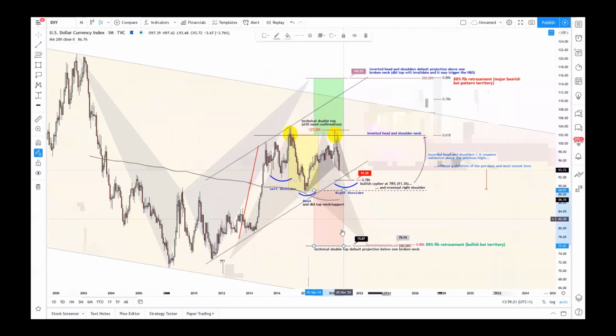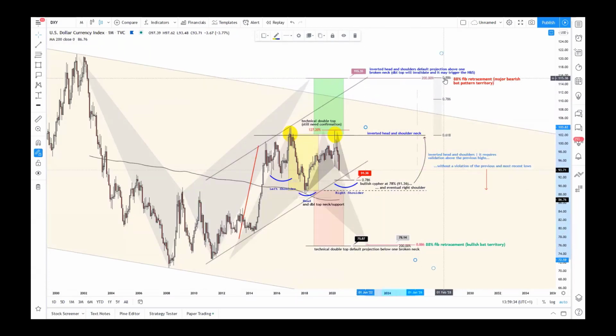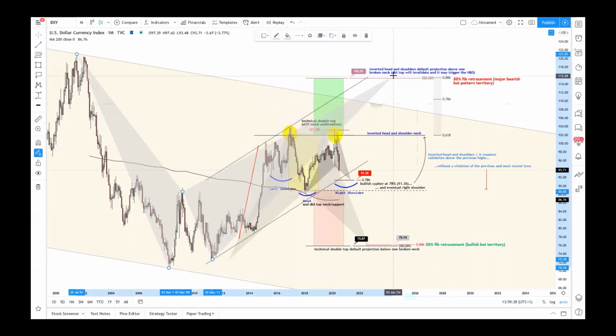So the double top default projection will put the price at 88% Fibonacci below, and the default projection for the inverted head and shoulders will put the price at 88% Fibonacci above. So basically, we have the major bearish bat pattern above, kind of not a historical pattern, but it's a huge, monstrous pattern at 88% Fib.